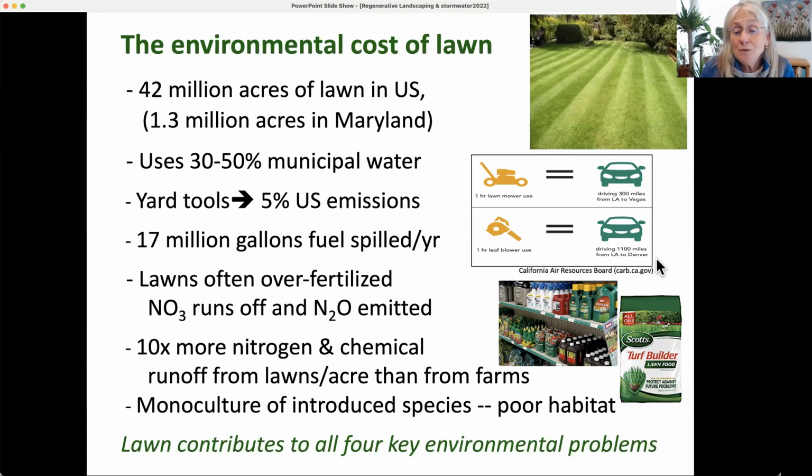This is a little cartoon from the California Air Resources Board. And it basically tells us that if we use our lawnmower, and this is an efficient lawnmower, for 1 hour, that's the same in terms of climate impact as driving a Toyota Camry, which is not an inefficient car, 300 miles from Los Angeles to Las Vegas. But leaf blowers are one of the most polluting of all yard implements. If you use a leaf blower for an hour, it's like driving that car 1,100 miles, almost four times the impact of a lawnmower. So when you see people out with their gas-powered leaf blowers, this is having a big climate impact.